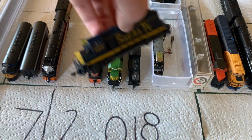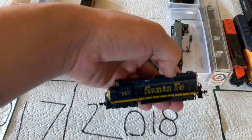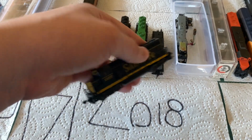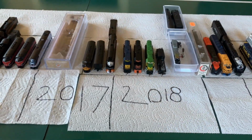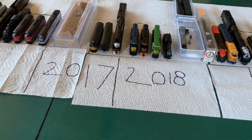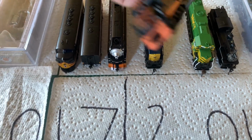So, the first engine I got that year is this Santa Fe GP35. This is the first engine I ever bought with my own money. I had saved up. All the locomotives previous were either gifts for doing well in school or Christmas presents. It is a very nice engine, very reliable, and very good for a small layout.